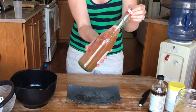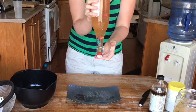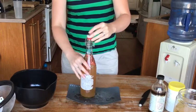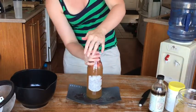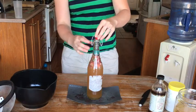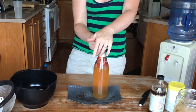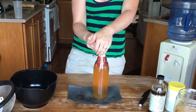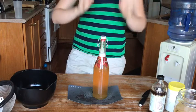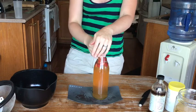So once your sugar has started to dissolve, you're gonna want to very carefully let off some of the pressure so that it doesn't completely explode. So that's where I say you do want to let the air off every day. It will explode if you don't. So either it will blow the top off, or the first time you go to open it, it will be a giant explosion in your face.